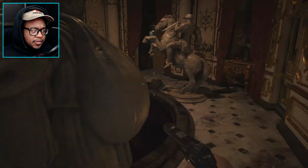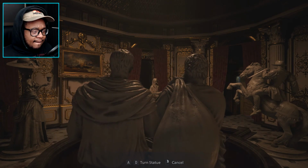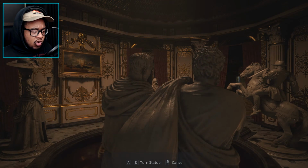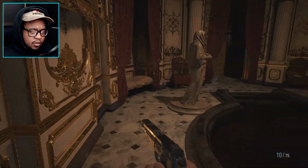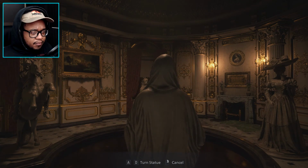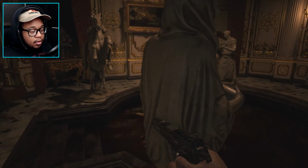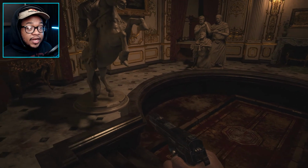What? Can we turn this one too? Oh, we can. Huh. Turn statue. Pretty sure this is a puzzle of some sort, dude. I'm not gonna get it right in the first try. Alright, I got it right on the first try.